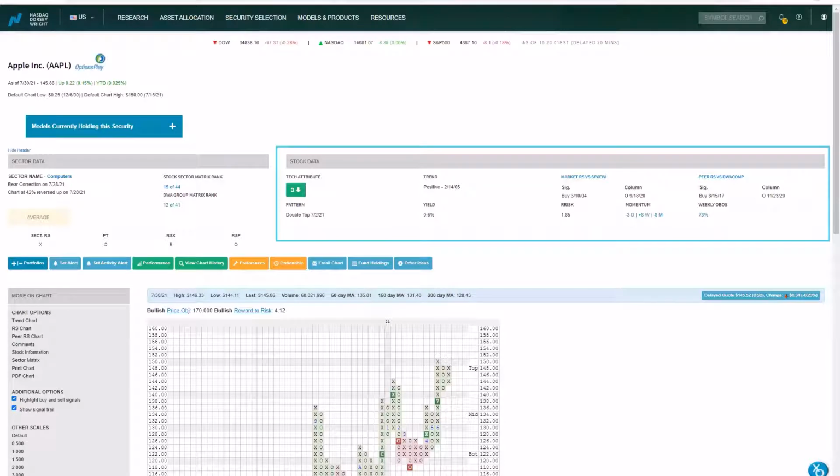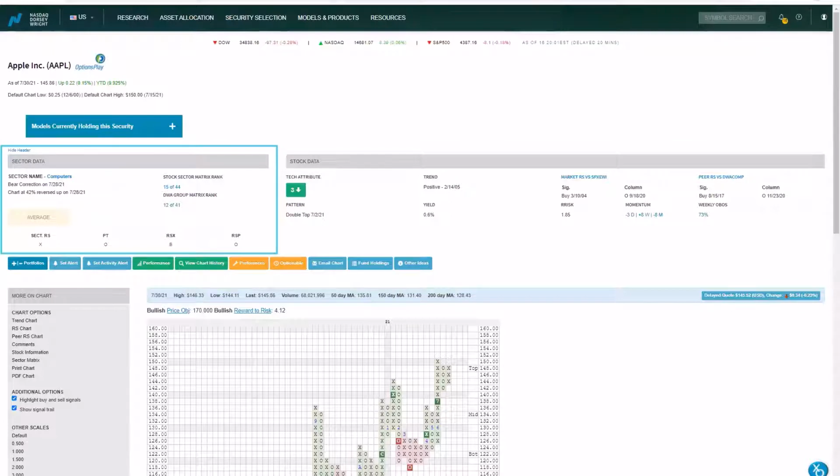Each chart page provides you with information on the overall strength of the security you're viewing, as well as the sector or investment category it belongs to. From these charts, we can derive data points that make analyzing the strength of a security and developing a plan of action much easier and more objective.